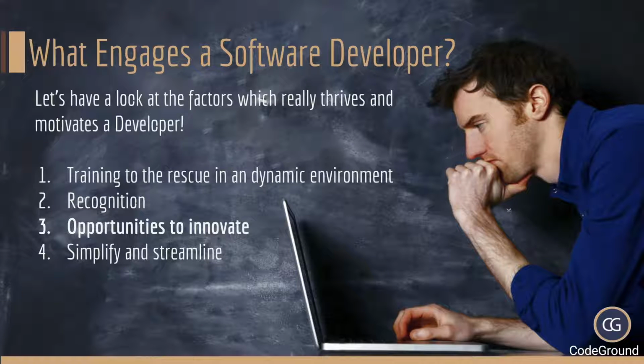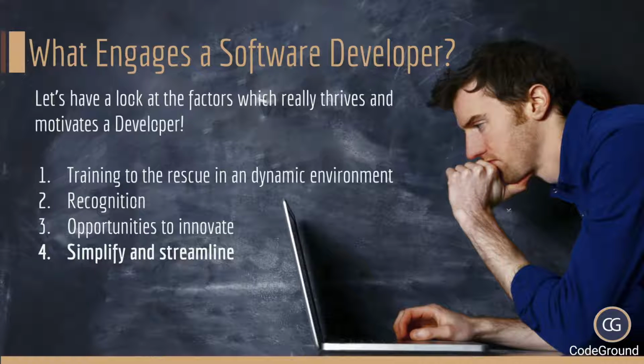Opportunities. Having events that encourage software engineers to have fun and experiment is a great way to offer up more autonomy and capitalize on the creativity and ingenuity of your staff members. Simplify. Software engineers like to get things done, but oftentimes the tools required to get the work done are slow, cumbersome, or don't integrate well. Therefore, look for ways to streamline your processes and simplify your tools.